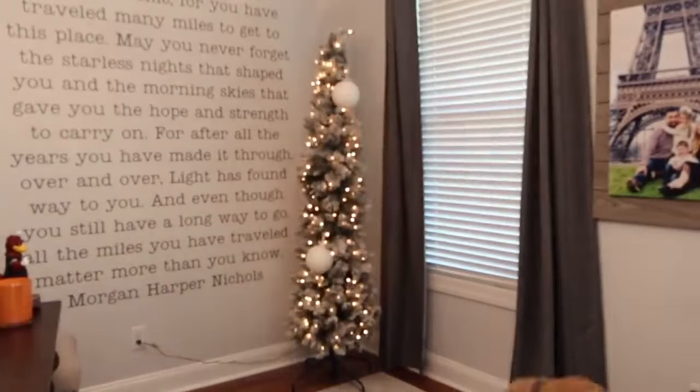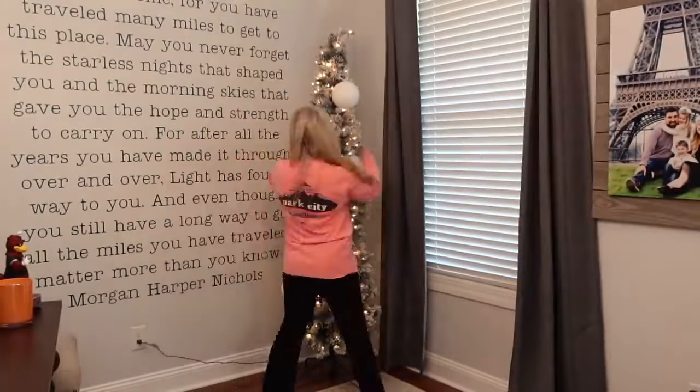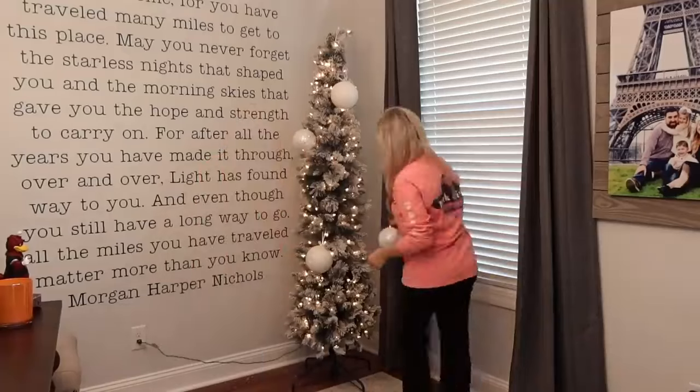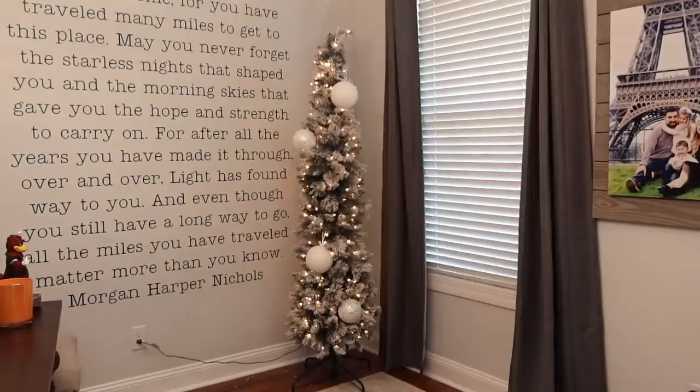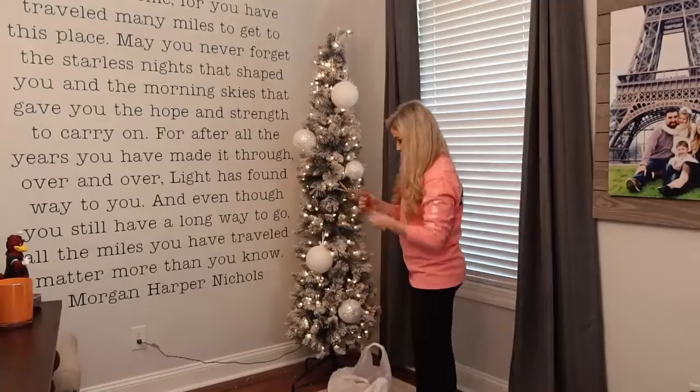So I've got some white ornaments going on here, red and also gold, and then I'm gonna add in a few little antlers just for like a manly touch, because my husband does hunt and I thought that would be a nice touch for his office.